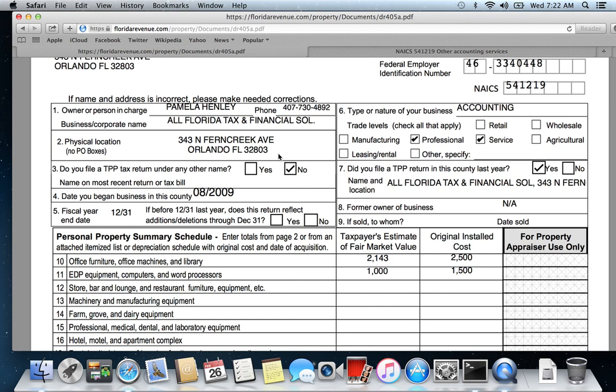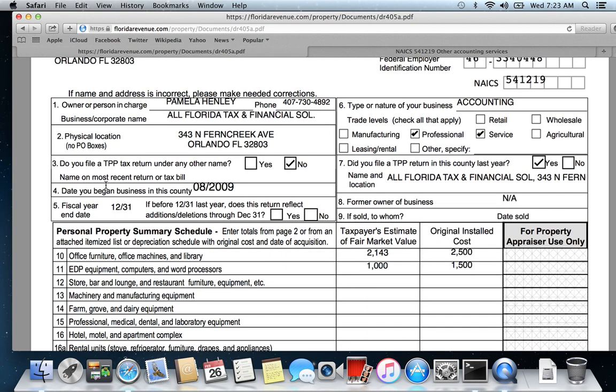Where do I do business? Well, I'm at 343 North Fern Creek. The next thing it's asking me, have I ever filed a tangible personal tax return under any other name? Well, no, I've never done business under any other name. So that's what we put there.